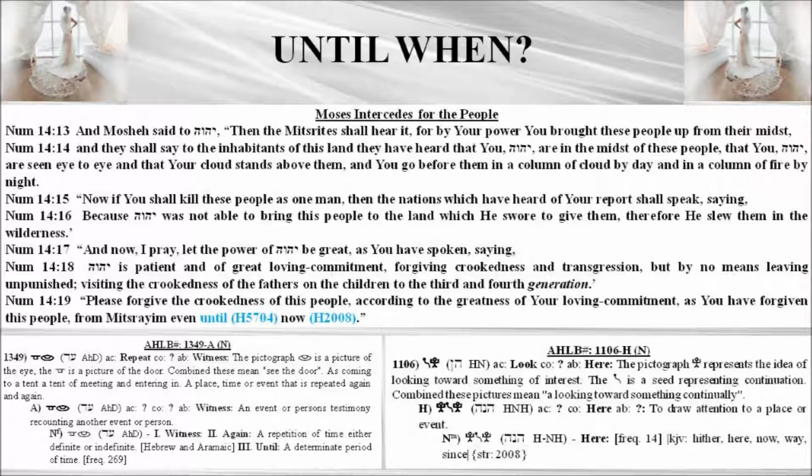It had nothing to do with Yah's ability, no matter what the people around them said, no matter what happened. It had to do with the people.